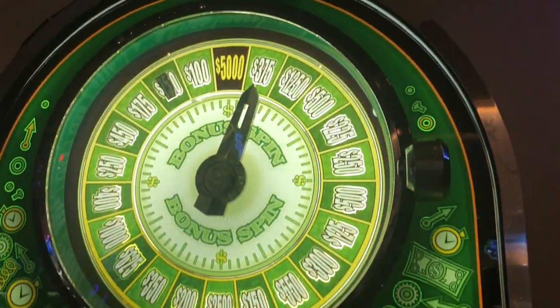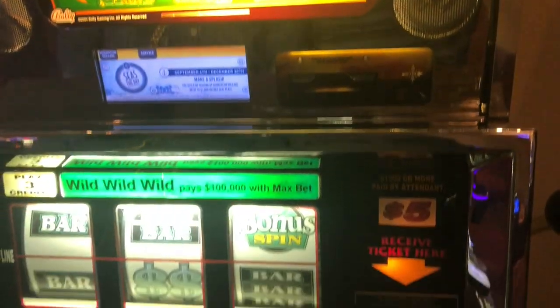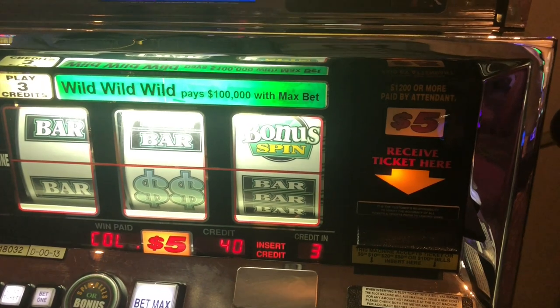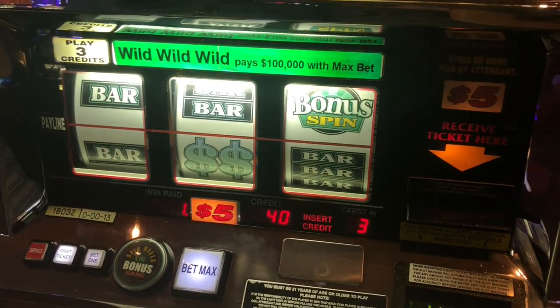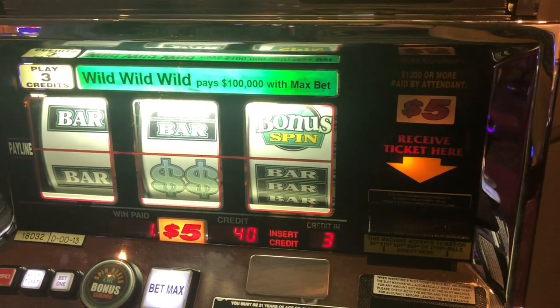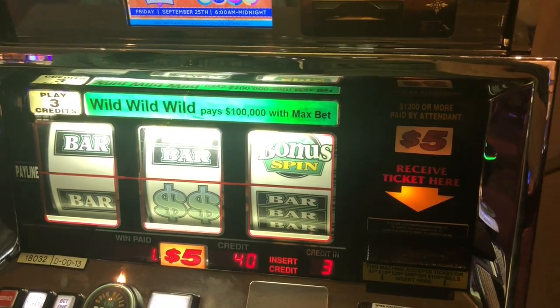Greetings all, Old School here. Cash time. And spinning with friends, the best friend of all. I got Mrs. Old School Slots with me. Say hello to everybody. Hello, everybody. She's gonna be spinning $15 spins. We have $200 in, and hopefully we can get this bonus game for once. So Moss is gonna bring a little luck. Go ahead, baby, spin those wheels.